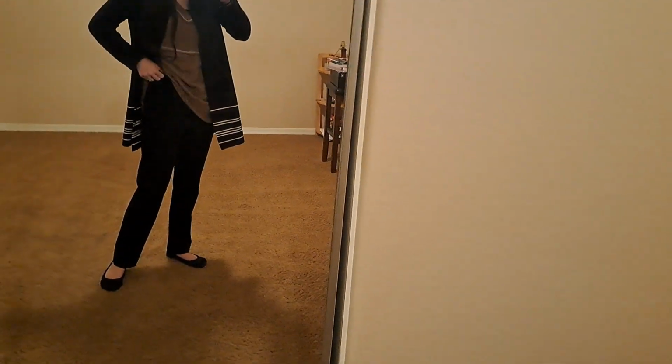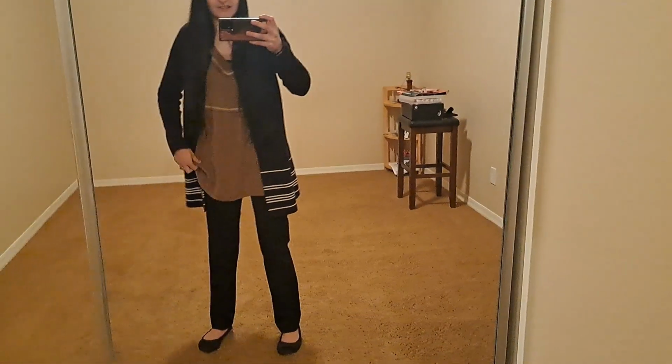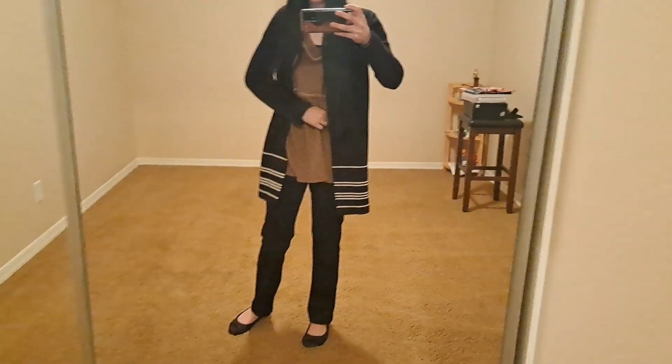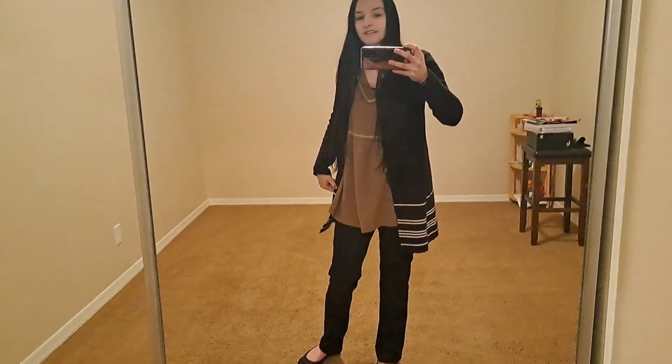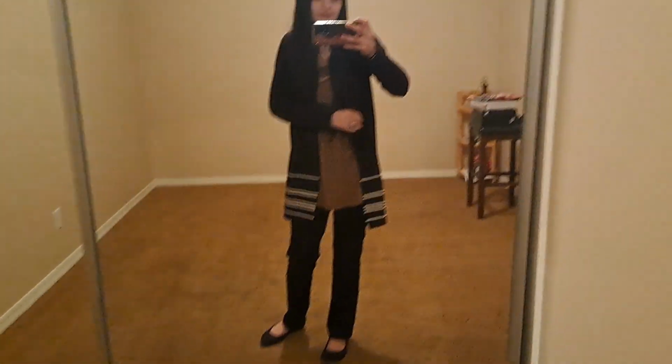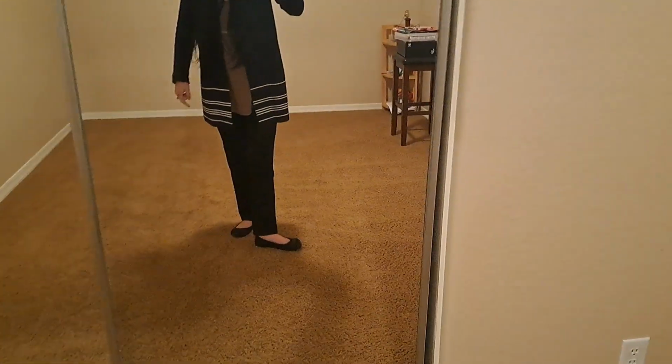And then of course I have a pair of leggings on underneath, a new pair today, to keep my legs extra warm and to help keep my pants up. And then I have one of my favorite tops that I got for Christmas, just a nice flowy shirt to keep me warm as well. So this is my outfit for today, and pairing it with my flats.